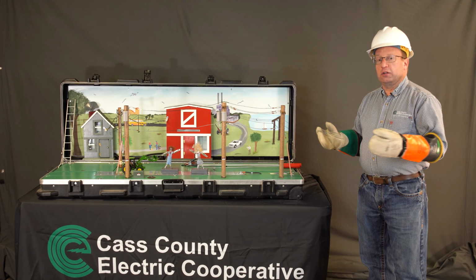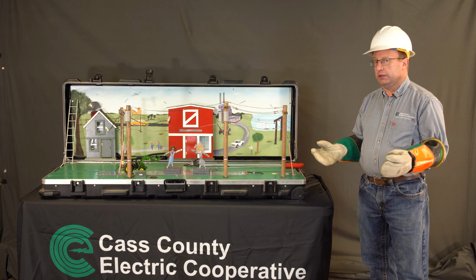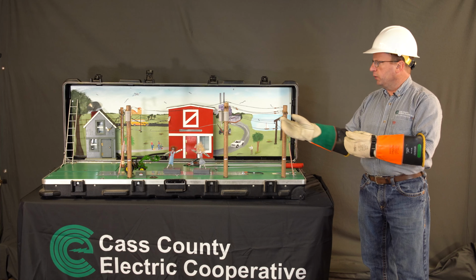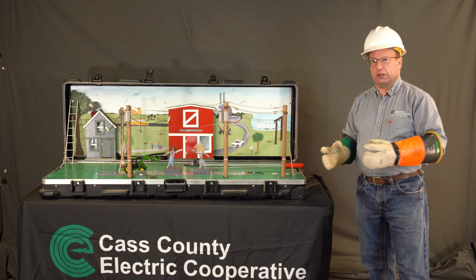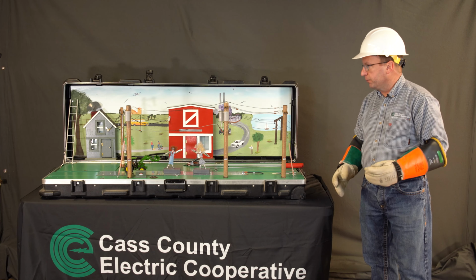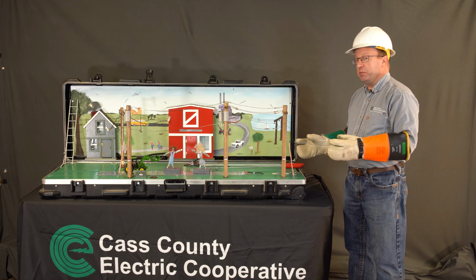A conductor is anything that allows electricity to flow easily. The metal wires, that's how we get electricity from A to B, is we have the metal wires to tell electricity where to go, and we have the insulators to stop it so it doesn't go where we don't want it to go. Pretty simple, right?